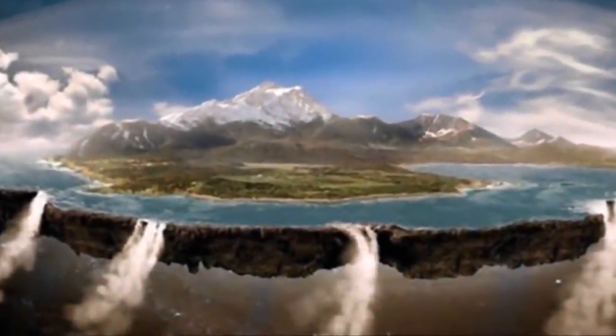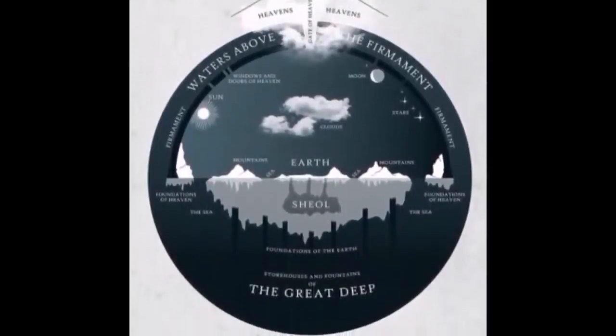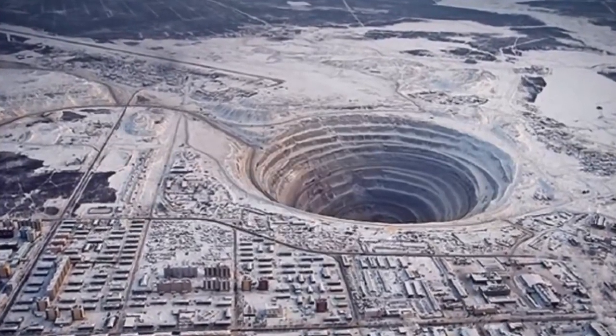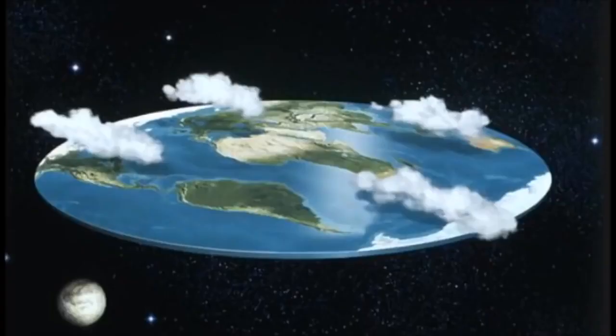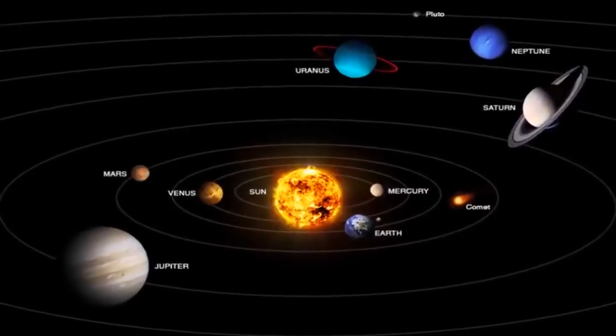This question is not possible to be answered because no human being knows what is underneath the Earth. The farthest any human being has ever dug is 8 miles, so not even heliocentrists know what's inside the Earth. When people think of a flat Earth, they think of a disk in outer space, but the whole concept of outer space is ludicrous with the ball Earth theory.